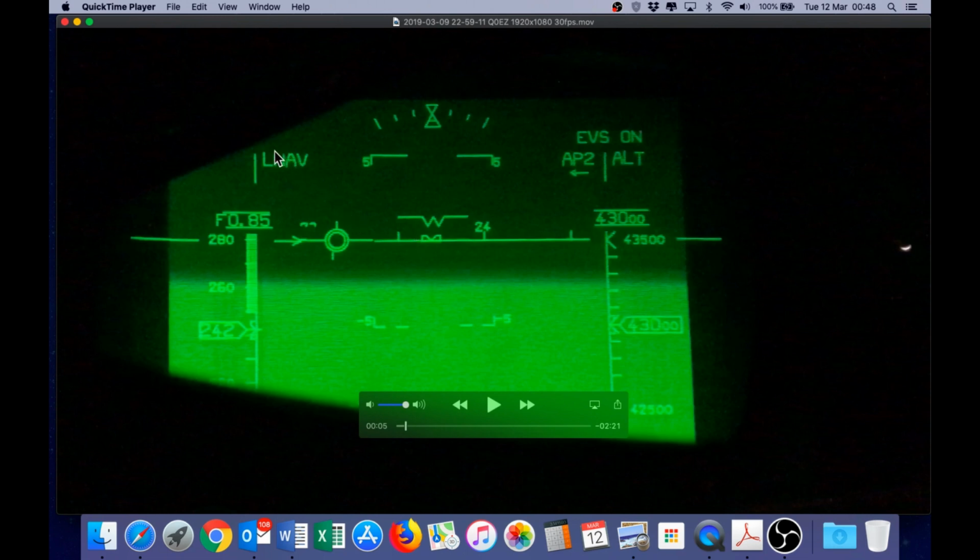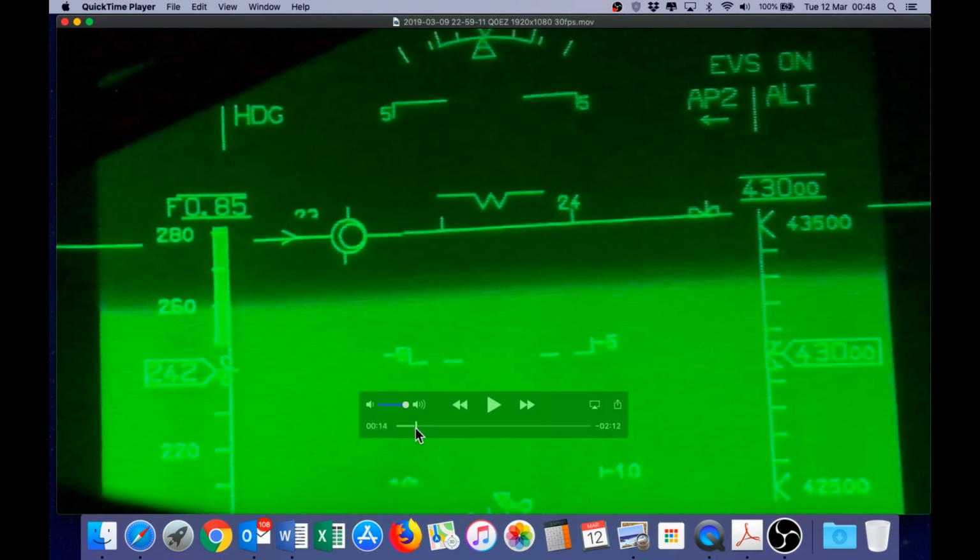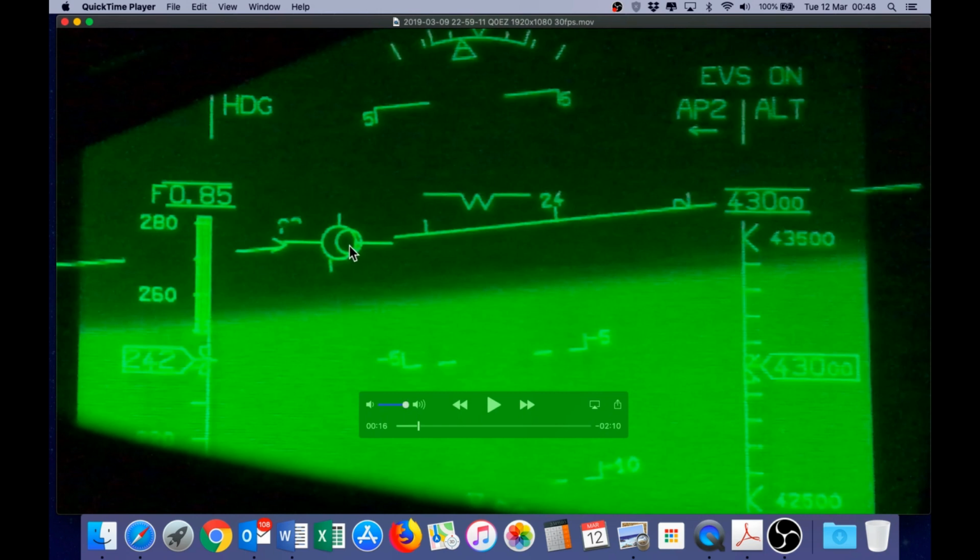And what you will notice is that the mode goes from LNAV to heading. That was a manual selection that I made, and it now allows me to control manually the heading of the aircraft. This is the heading bug, and as I change that, you can see it's moving to the right. The flight director is commanding a right turn and the flight path vector is following this command. So that'll all make sense now as you watch the video.